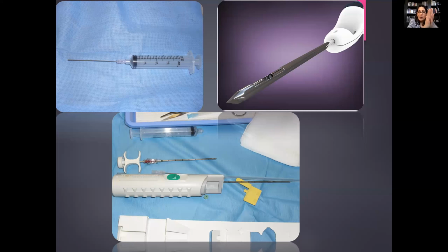And also it compresses, so it thins out the breast and removes some of the overlying tissue. So we want to try to do that if possible.